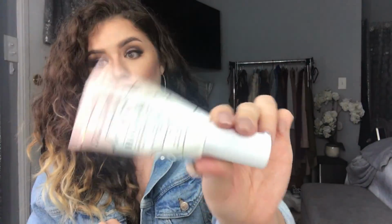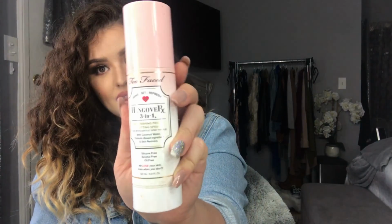I love this stuff. To go with that primer, I am obsessed with their Hangover RX. It's a priming, a setting, and a refreshing spray, and I use it for all of them. I love to use this before I put on my makeup, I love to use this after, and I use it even in between. After foundation I put it on, after concealer I put it on, and I swear this stuff just masks your makeup. These two together, it's the dream team.